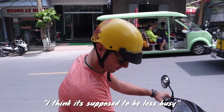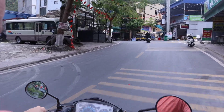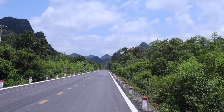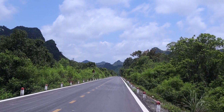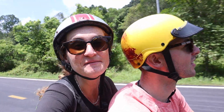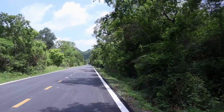Bit busy today. I think it's supposed to be less busy once we get to the national park, hopefully. Oh my gosh, it's like so green. It's magical. Butterflies everywhere. We left the town and then it was this straight road, a beautiful road in the mountains with butterflies and greenery. This is so cool. I gotta close my mouth, there's so many.